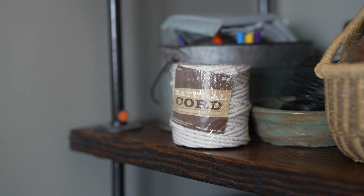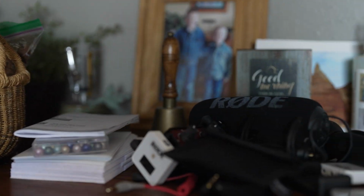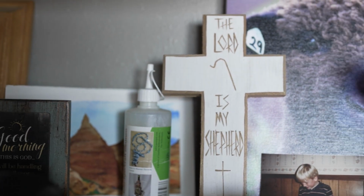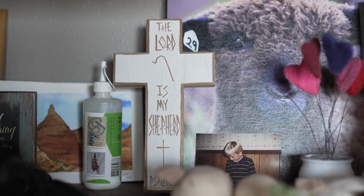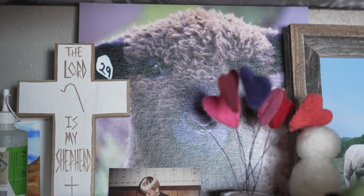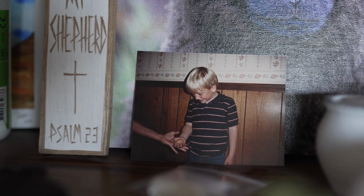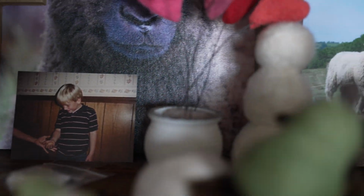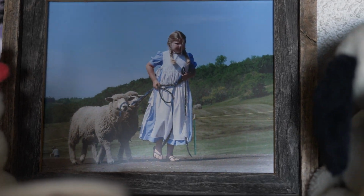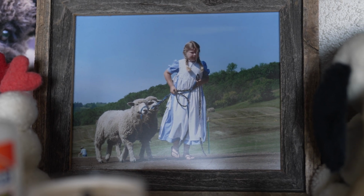Here's cameras, stuff. There's a cross that I keep meaning to bring to the school because it would go really nicely in my office there that Chris gave me. There's one of my lambs. There's my brother with his very first egg. He now owns a hatchery. There's Libby. She would bring her lambs to Sodbuster days and they had a parade that she would lead them through.